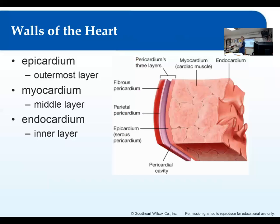Right. The left side is going to the whole body. Where's the right ventricle sending blood? Just to the lungs. It's not very far away. They say if you were to lay your heart down on the ground and let it pump, it would pump blood like 30 feet into the air. That's how powerful it is, and that all comes out of the left ventricle.